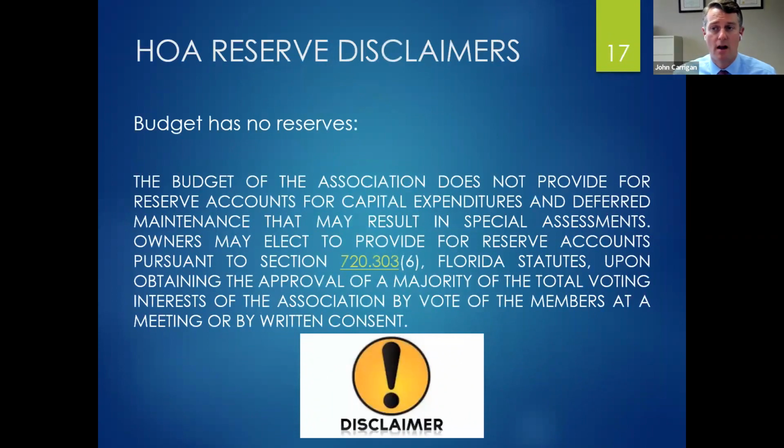So I talked about when you have voluntary reserves, you have to have this disclaimer on the budget that's mailed out to the members. And this is statutorily required. It's a copy and paste job from the statute. Your management company should be able to walk you through how that's done. But essentially, this is a warning to all members who receive the budget and lenders who will want to look at the financials before loaning in the community for the purchase of homes, that you do not have mandatory reserves. It may dissuade a purchaser in the community. It may dissuade a lender from lending in the community. So it is the scarlet letter of the HOA finance world.